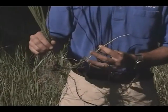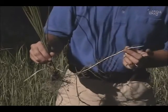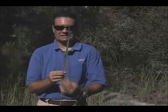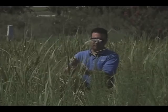The majority of the stems are underground and called rhizomes. The stems end in a sharp, pointy root tip. The leaf blade has a mid-vein or rib that's off-centered. And when you rub your hand down the outside edge, the leaf blade is sharp. The seed head is a narrow, fluffy white plume containing numerous seeds that are carried by the wind.